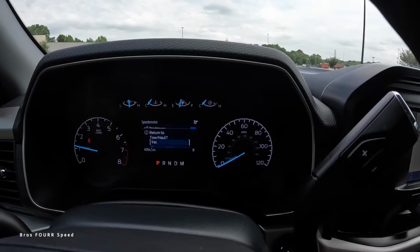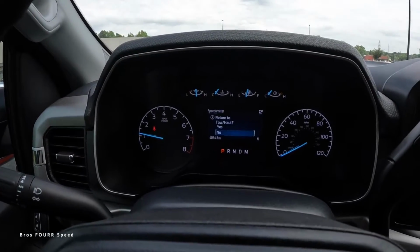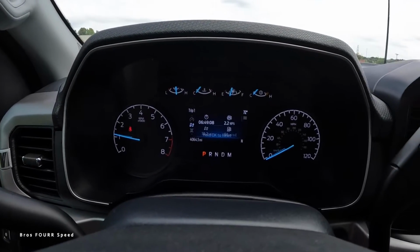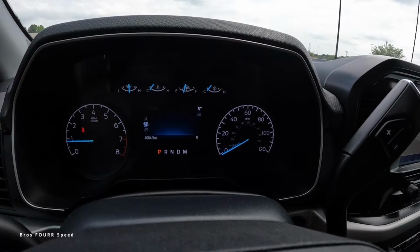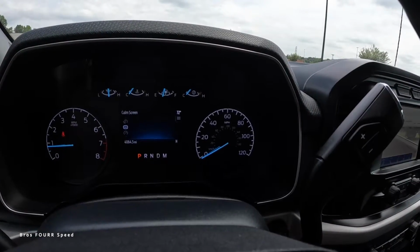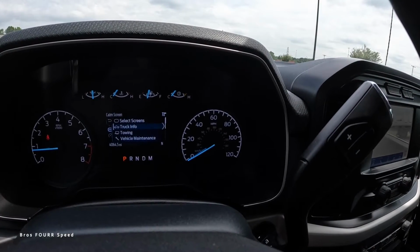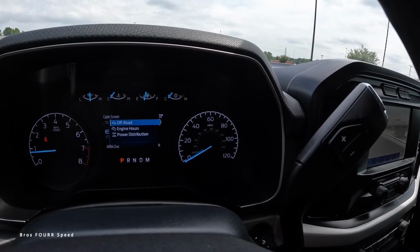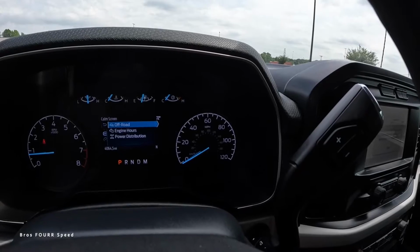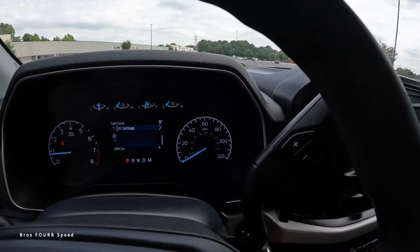We have an analog speedometer and tach, analog information up above that. And then our main screen in the center, we can scroll up and down quite a few different things. So like how you have your basic information, trip information, fuel economy, things like that. And then if I hit the menu icon, it's gonna pop open. You can see truck information. You can scroll through a few different things. Off-road, you get your pitch and roll meter, which is nice to see. And then just going back a few menus, we can continue scrolling to towing, vehicle maintenance, and things like that.